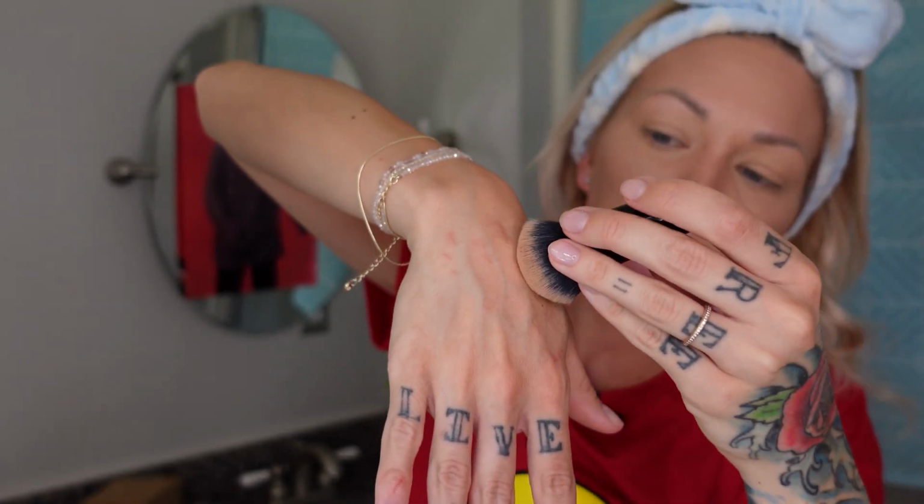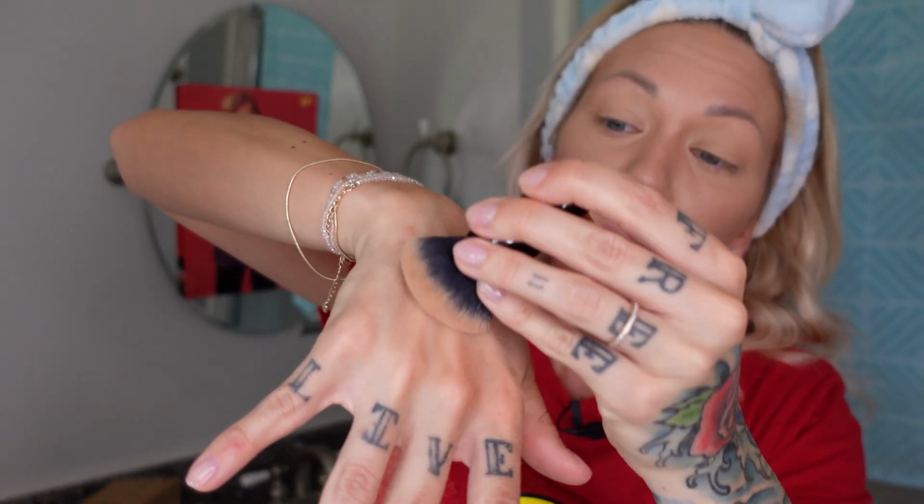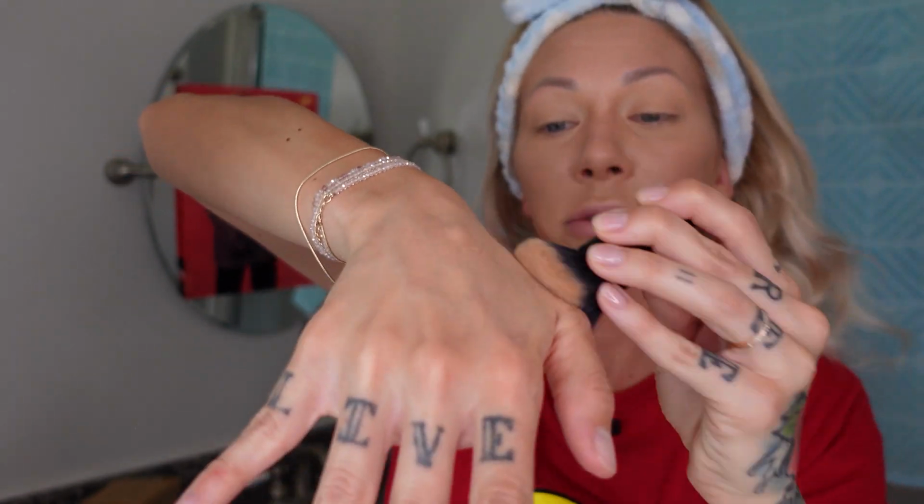This powder, I like this. Can you see that? These are some scratches here. My squirrel attacked me the other day, y'all, like attacked me. He turned on me and I think he tried to kill me. So here's some scratches from my squirrel. Let's see if it makes my hand look better. Look at that, it actually does.